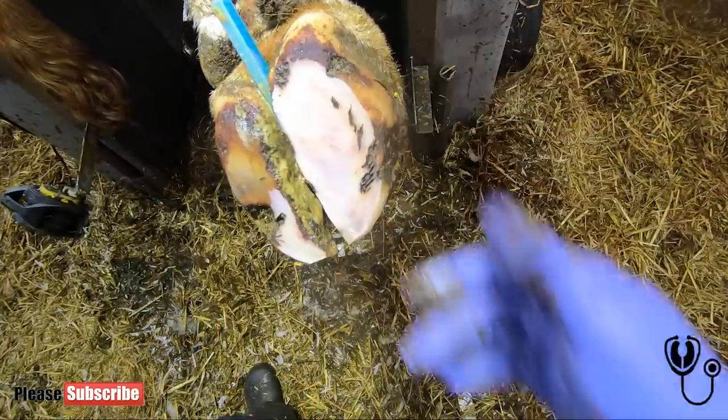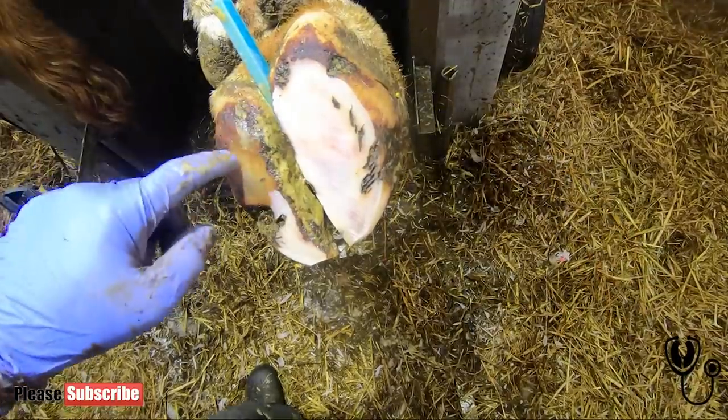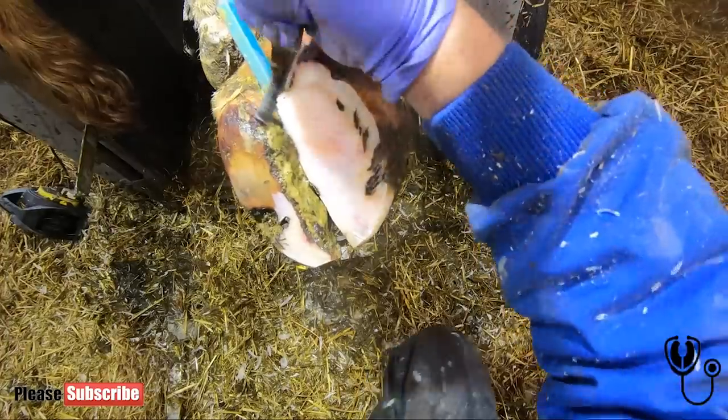Same length and the same height. You can see some of that bruising showing through because this foot was bigger than this, so it was taking more weight.